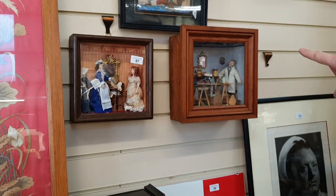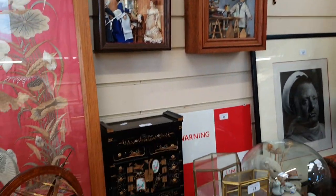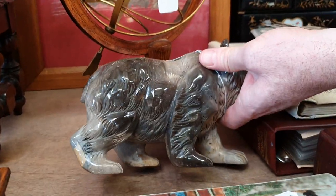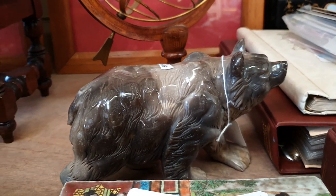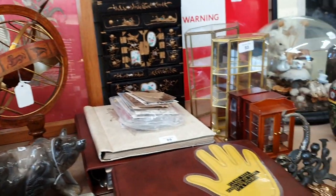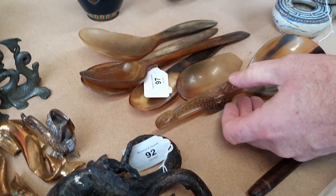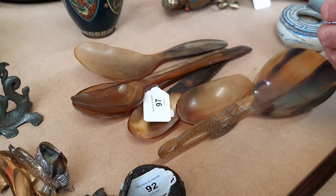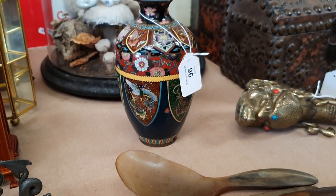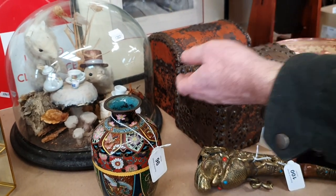Diorama pictures here, which are quite nice. And then we have this carved stone, lot 85, up there. We've got a little collection of horn spoons. So most of these group lots this time are from the house that we've been selling the contents of for about the last three sales. There's hundreds of lots from that house again in this sale.